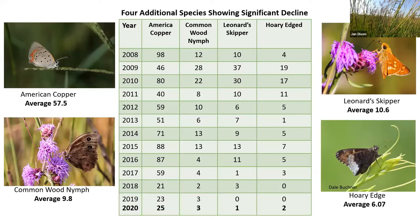It was fortunate that Angie found one Leonard Skipper last year. Leonard Skipper is a special skipper to our area that many butterflies travel to see, and it is being considered for species of concern in Ohio. You can see how the numbers have dropped.